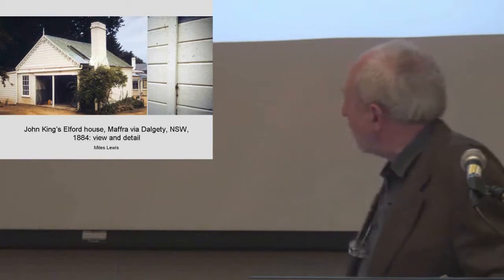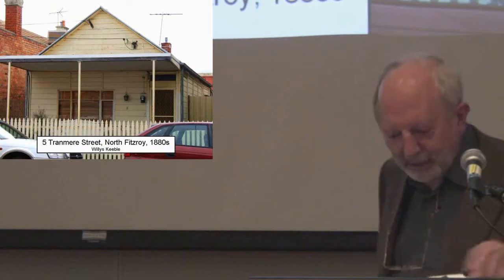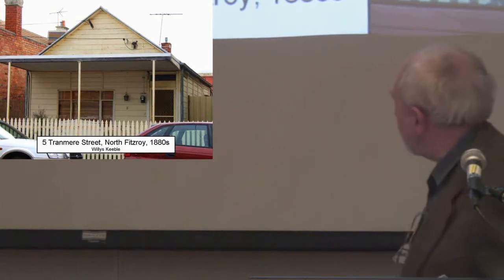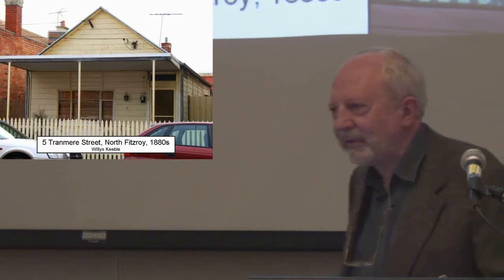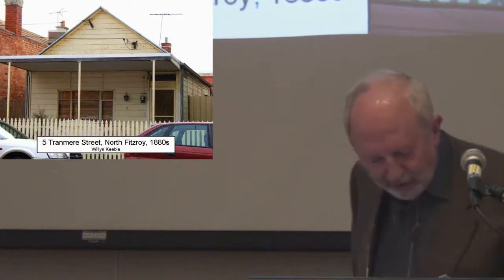But even more remarkable is this example, which stands in North Fitzroy, in Tranmere Street. This humble little building is, again, an example of really quite considerable, I think, international interest, although much altered.